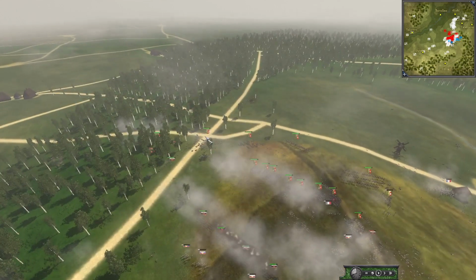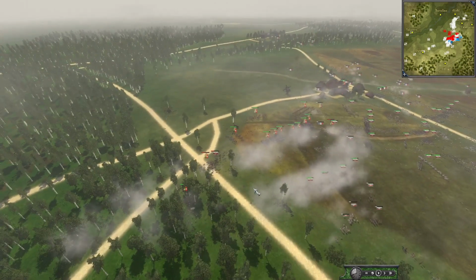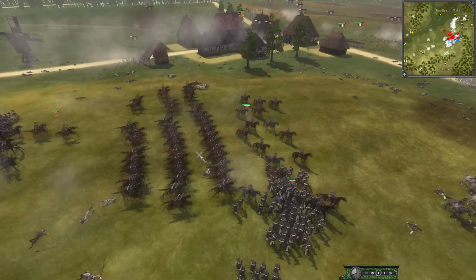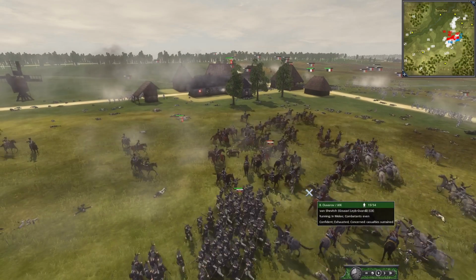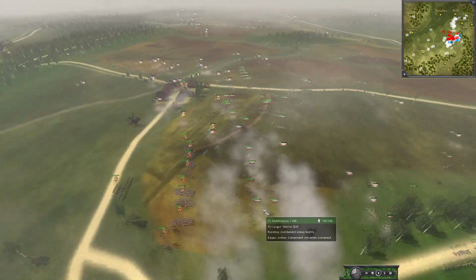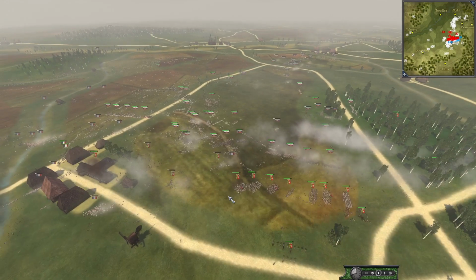Oh, now we got cav engaging over here. I think that the Polish were not aggressive enough with their cav, and that may be coming back to now bite them, as Russia now is going to be dealing with Poland by itself. Oh, we do have some Russian cav getting charged by the lancers for Prussia here. But I think it's a little too late to try to take this battle back, as now Poland is going to be fighting vast numbers. I mean, look at all the Russians, though, that have died. This is in no way an easy victory for Russia.